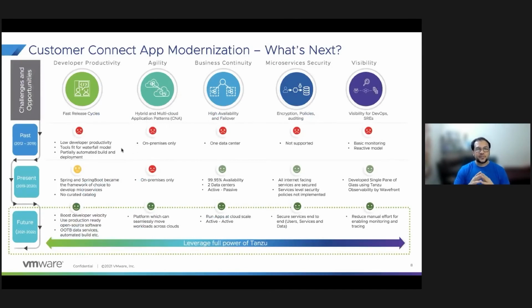Summarizing the journey, we were not doing great in the past. In areas like developer productivity in the past, we struggled due to the traditional tech stack we used. And also the fact that we deployed on one data center on-prem did not give us much agility to move the workloads, resulting in frequent outages and incidents in production.